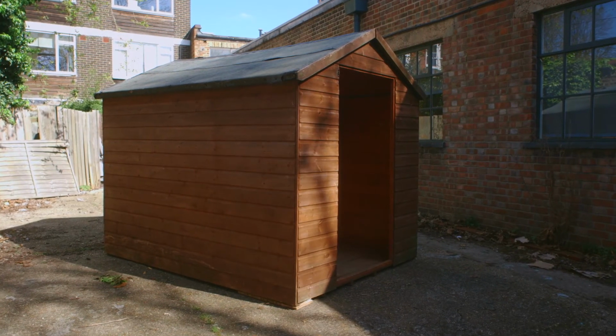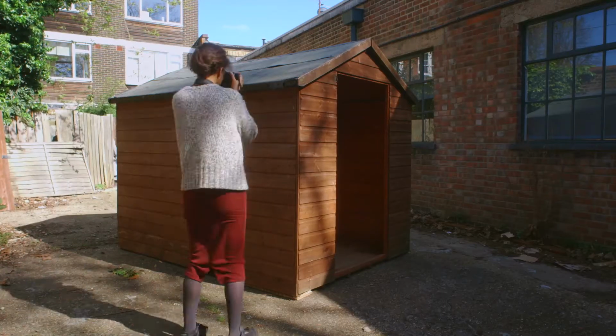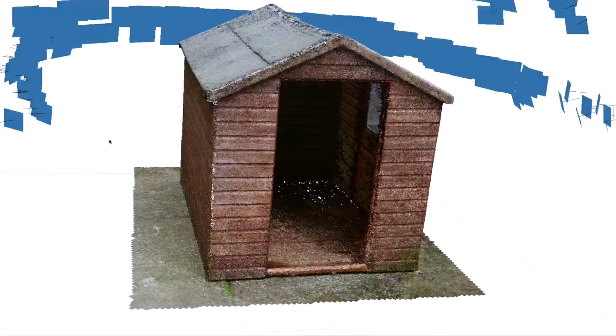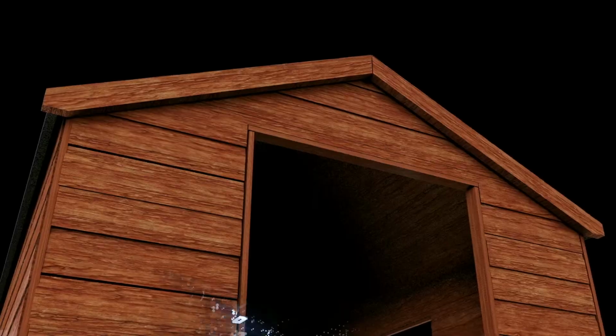What really fascinated us was the possibility to try and essentially take a piece of architecture through a digital process and then output it again. The shed represents, I suppose, almost a kind of primitive form of architecture. And we photographed it. From that, it rebuilds a point cloud of the object and then rebuilds a mesh of the object. And that was the basic process for how we took the information into the digital from the physical.